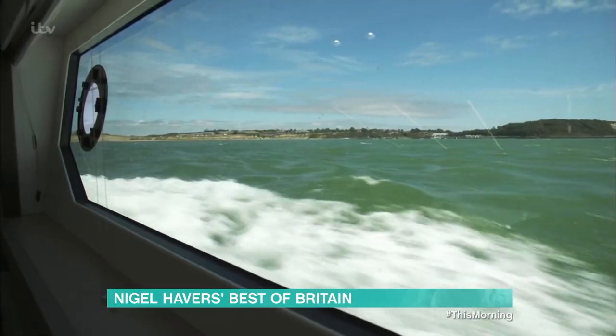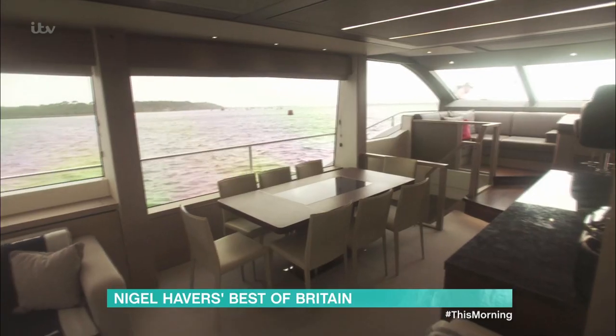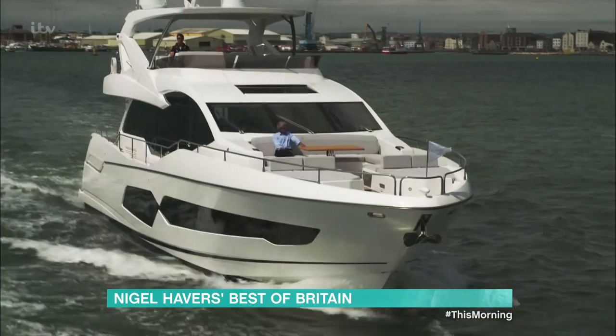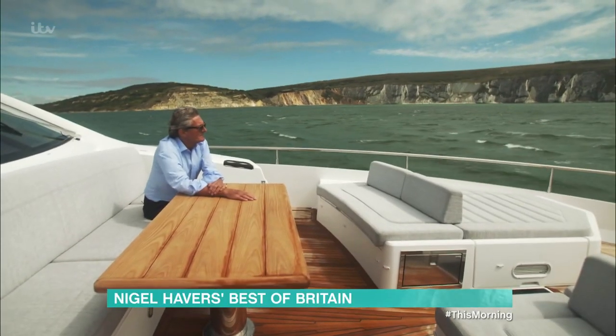This boat has an impressive 4 rooms, can hold 3 staff and up to 12 guests, and comes in at an impressive £3 million. I could get used to this.